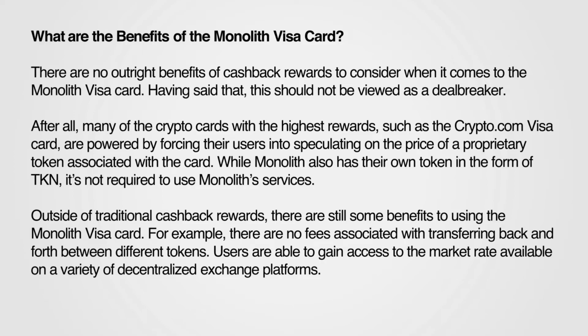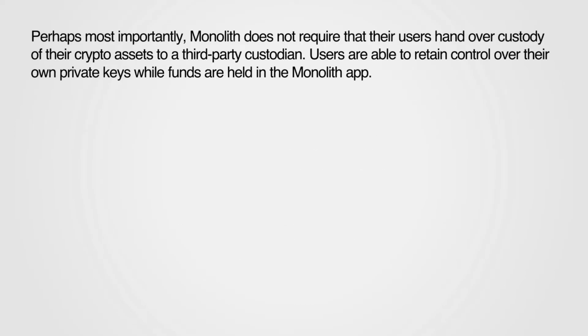Outside of traditional cashback rewards, there are still some benefits to using the Monolith Visa Card. For example, there are no fees associated with transferring back and forth between different tokens. Users are able to gain access to the market rate, available on a variety of decentralized exchange platforms. Perhaps most importantly, Monolith does not require that their users hand over custody of their crypto assets to a third-party custodian. Users are able to retain control over their own private keys, while funds are held in the Monolith app.